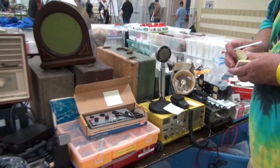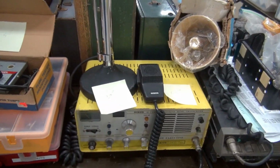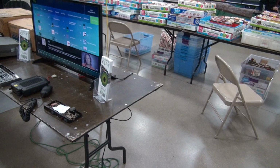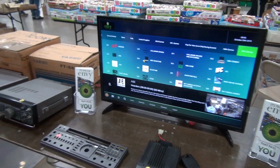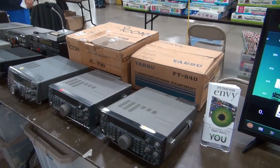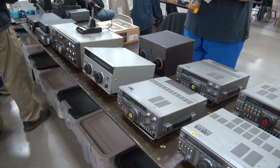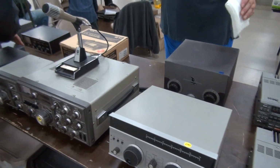Look at there. A Robin CB. That's that Daisy Yellow one. Everybody loves those. Very cool. Rare. Yeah, they are, man. It's cool. Really got a whole line of radio equipment here. Yeah, those are only good for about 300. Johnson Matchbox. 300 to 500 watts.